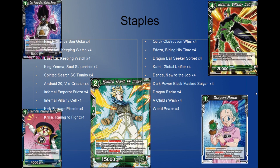And next up are staples. So I got a lot here. I kind of don't want to list them all. You can pause the video if you want to write them down or whatever, but I'll just try and go over them quick. Ready Stance Son Goku is a barrier blocker, and it's a Goku, so it'd be good to have in your collection.